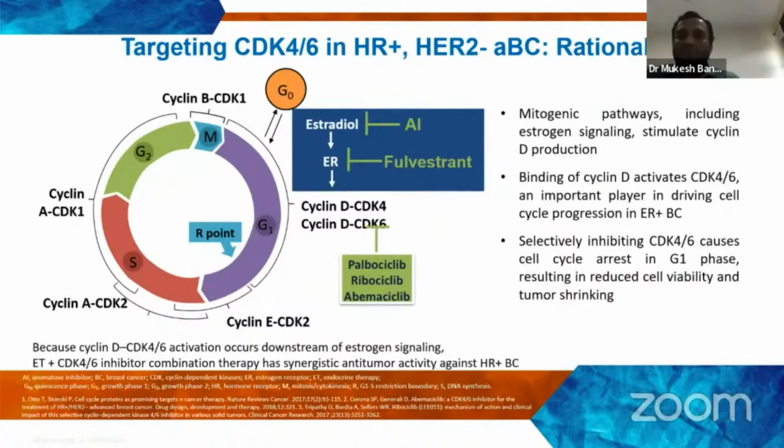So what is the rationale of targeting CDK4/6 in these kinds of patients? This is a diagram of the cell cycle showing different phases: G1, S, G2 and M phase. What are the most important things in this diagram? The estrogens, the estradiol hormones, act as growth promoters. They bind to the estrogen receptor, which via downstream signaling pathways of PI3K, cyclin D, MET, ERK and other molecules leads to cell cycle progression and cancer progression, tumorigenesis.